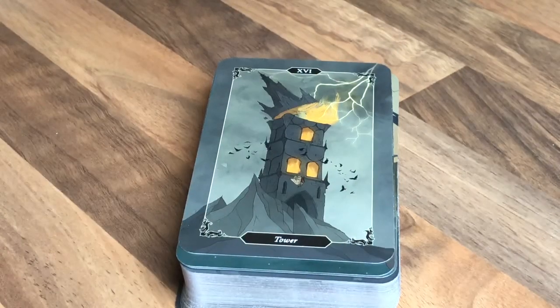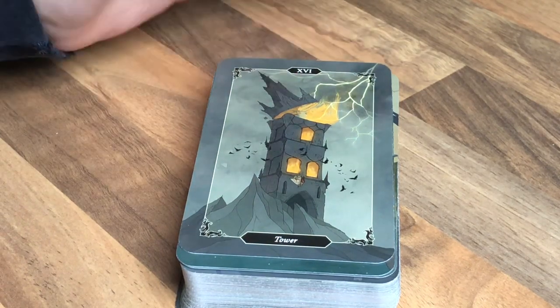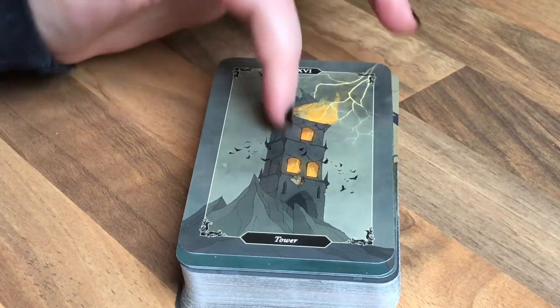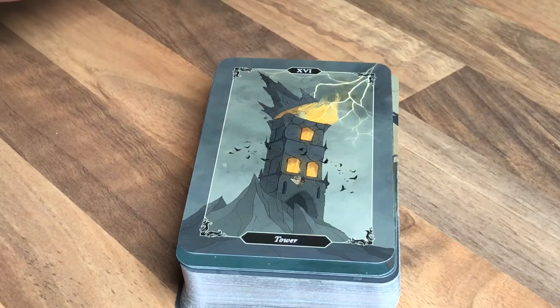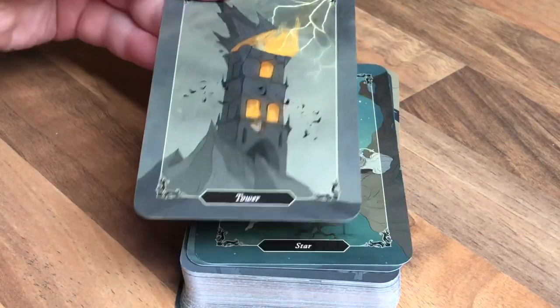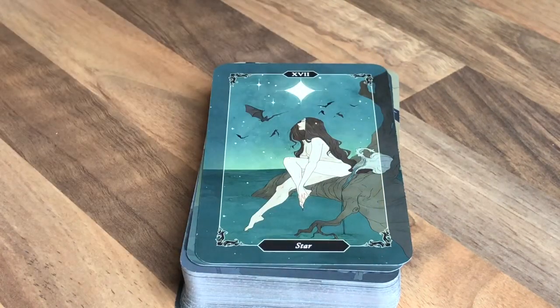The Tower? Huh. I like this concept of the tower. The lightning's not causing the roof to fall off. It's the explosion of the fire inside. So it's kind of like, is it an internal chaos or external effects? Very, very cool. I'm going to keep saying cool because it is cool.